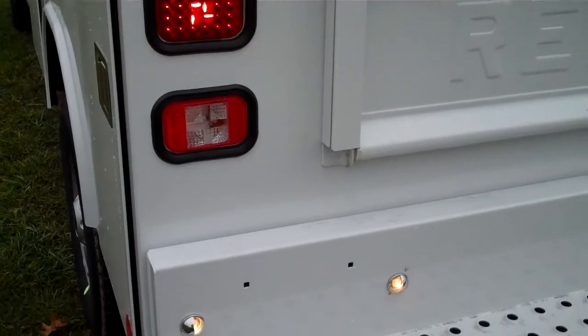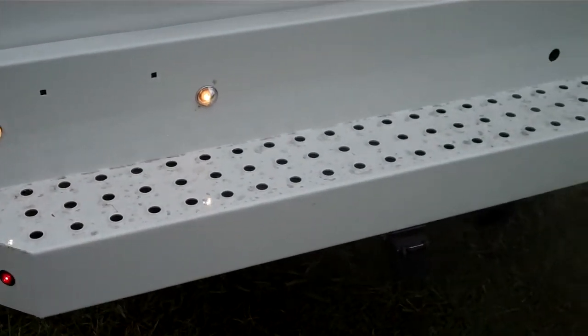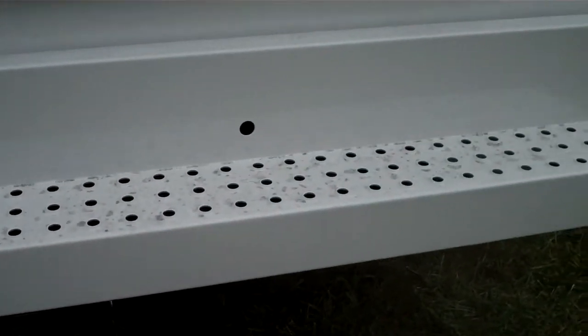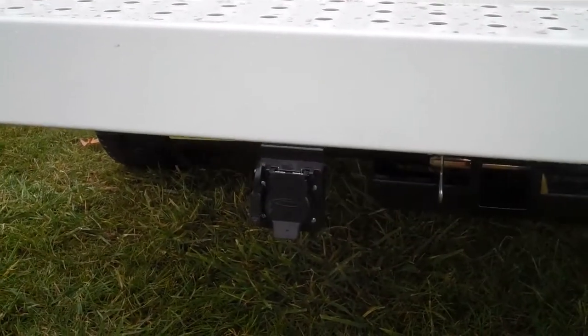LED tail lighting, heavy duty non-skid bumper, class 5 receiver hitch and wiring.